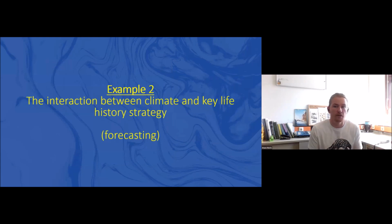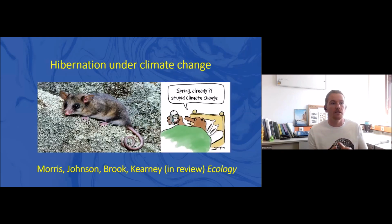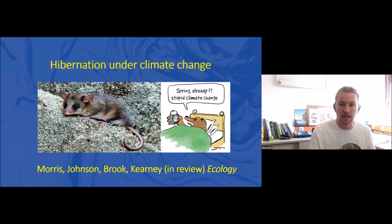Now if we go into example 2, which does involve forecasting, we'll look at the interaction between climate and a key life history strategy. That key life history strategy is hibernation. To do this, we had to develop heterotherm biophysical models. We had to let the temperature fluctuate more. It was much more complicated than I originally thought it was going to be.